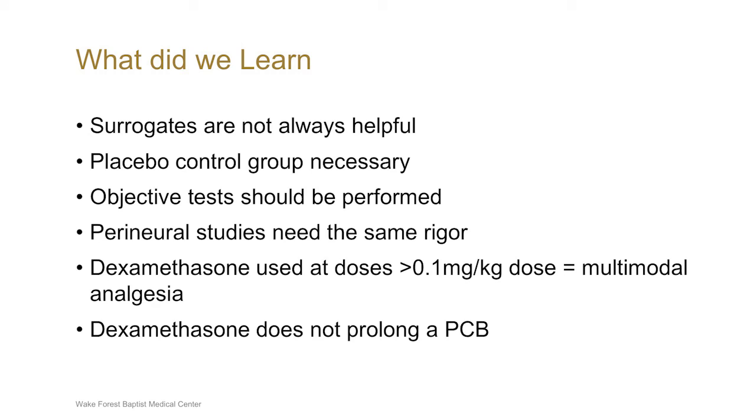So what we learned from this is that it's important to include placebos in these studies, and that we haven't necessarily found the answer yet when using surrogate outcomes, and that surrogate outcomes or endpoints are often not helpful because they don't actually define or answer the question we're looking for. Therefore, we suggest that systemic Decadron does not prolong a psoas compartment block, although whether it prolongs other peripheral nerve blocks is to be determined, though we think that these conclusions could potentially be extended to other peripheral nerve blocks. In addition to this, we did determine that though Decadron doesn't prolong a peripheral nerve block in the psoas compartment block, it might be helpful in a multimodal analgesic approach, as previously stated in other studies.